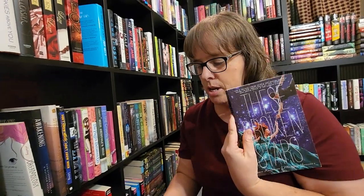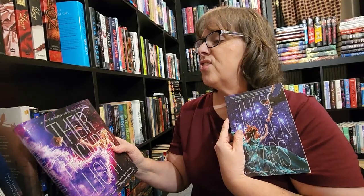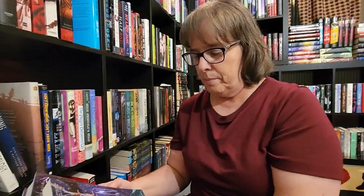Now we go straight from there to another one of my most favorite series, which is These Broken Stars. And this is the first one, and this is the third one. They're Fractured Light, and these ones are by Amie Kaufman and Meagan Spooner. So the Amie Kaufman that wrote these also wrote these. So you obviously know she's one of my favorite authors because such good stories.